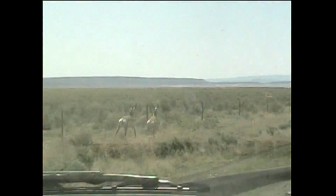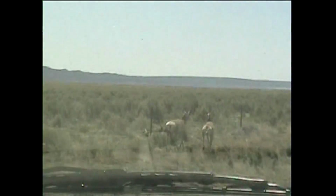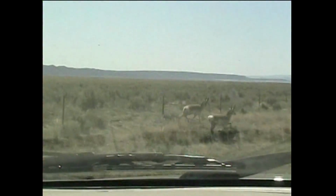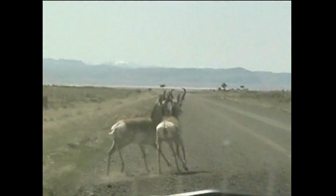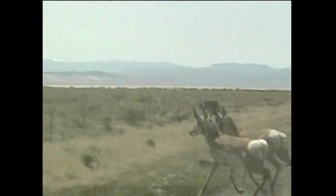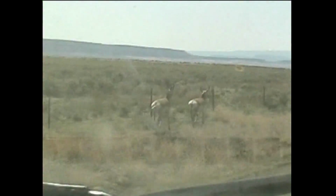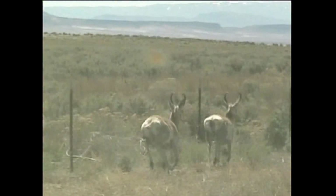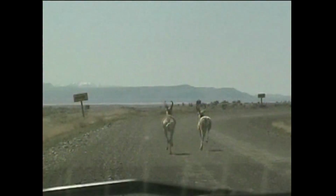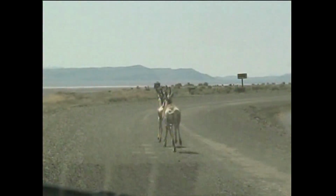These critters just won't jump a fence very often. I have seen them do it, but not too often, although they definitely have the ability to do it. They can jump a sagebrush and clear it by feet, but they just won't go over a fence. They like to crawl through it. It appears like they're going to make it. Maybe they'll be more careful about getting caught in the road.